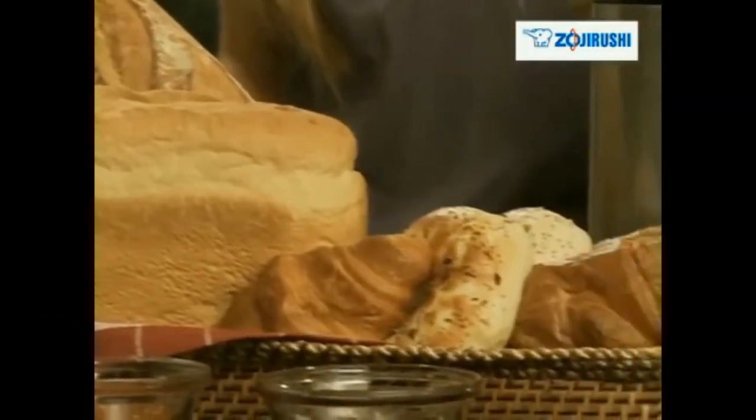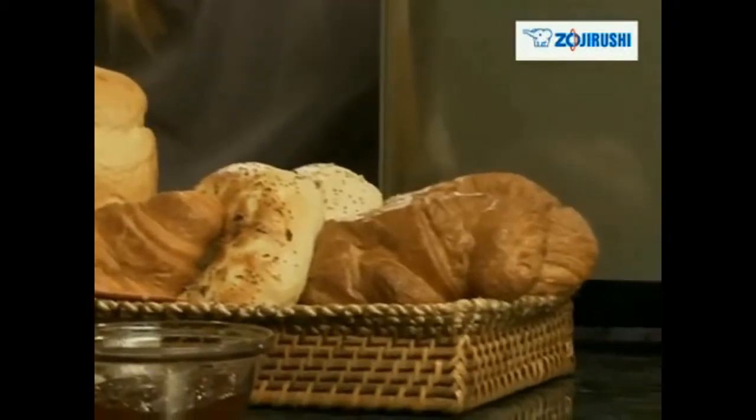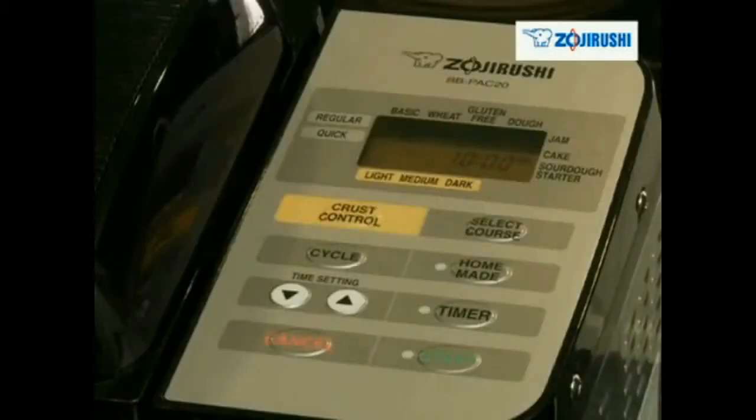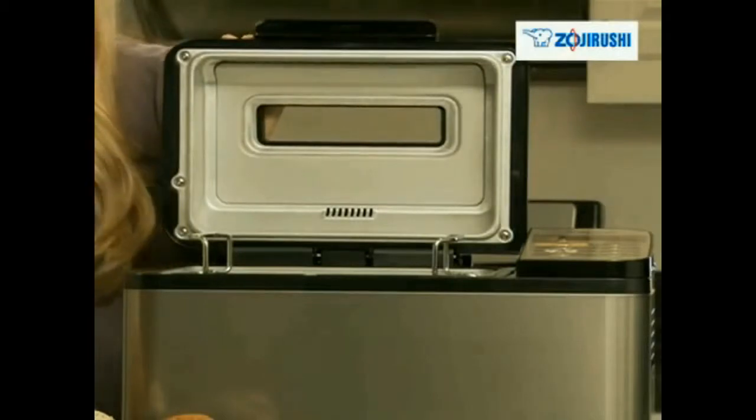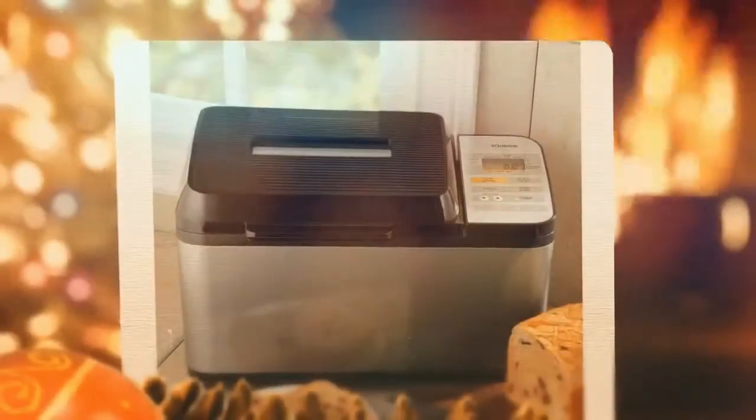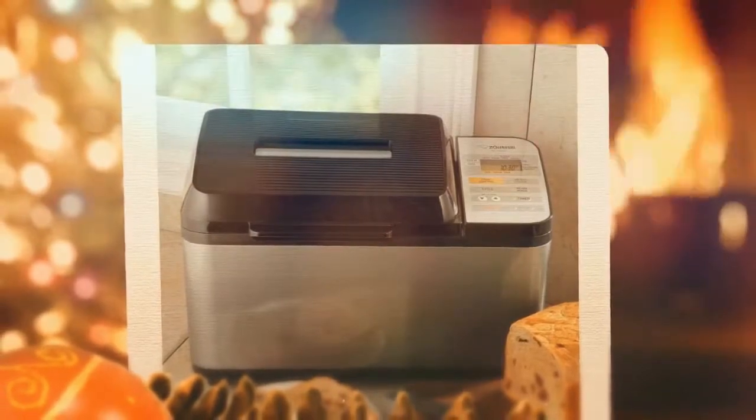At the top of our list is the Zojirushi home bakery virtuoso bread maker. Home baked bread is perfect for the holiday season. It bakes a traditional shape 2-pound loaf of bread automatically. Dual kneading blades and an additional heater on the lid ensure thorough kneading and even baking. And there's a new gluten-free menu, which makes it easy to bake gluten-free breads.